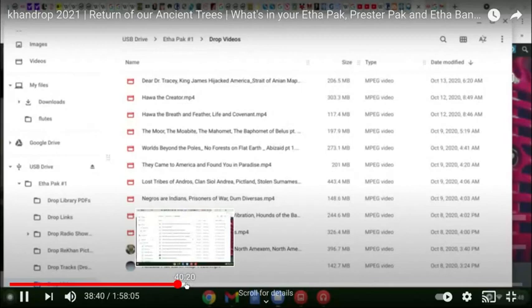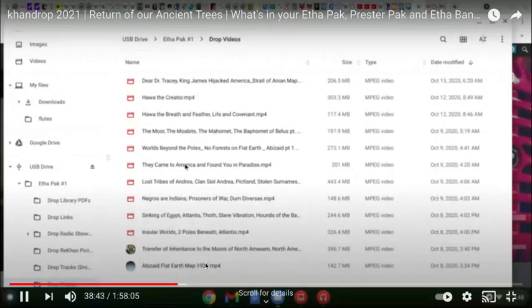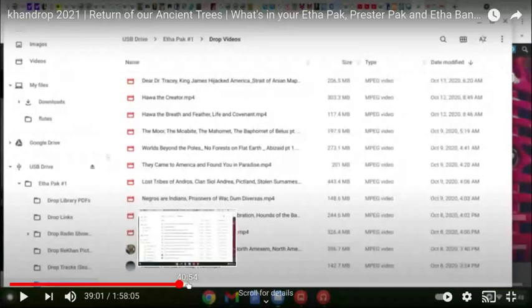Then we got our indigenous truth, man. Like right here, they came to America and found your paradise is the indigenous truth in your face. So then, of course, you got your orientation, your flat earth, the flat drop, 101. Those four pillars right there are our recipe to wake a naga up. All praise HaWaH. Wow, hey, we waking a naga up, man.